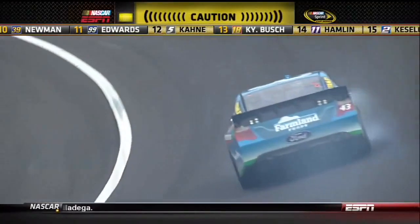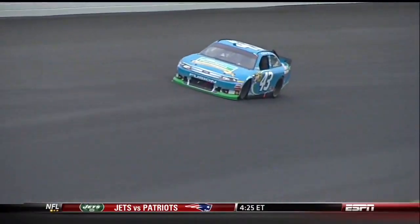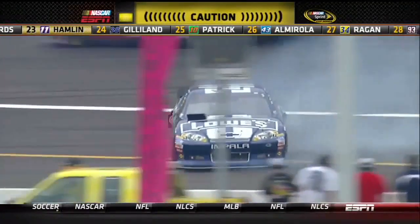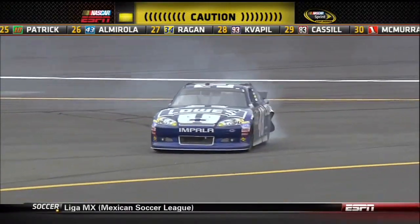Caution flag is out. You're clear, debris from the 43 car. Punctured the sidewall. Jimmy Johnson has hit the wall in turn 4, in a race he was leading.